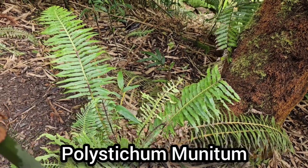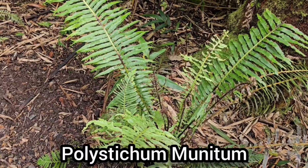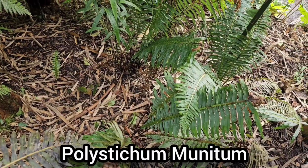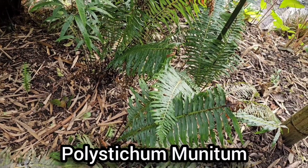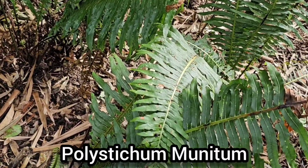Polystichum munitum is also known as the western sword fern. It's an evergreen perennial fern native to Northwest America. It can grow over 1 metre tall and prefers to grow in damp shade conditions and is fully hardy in the UK.